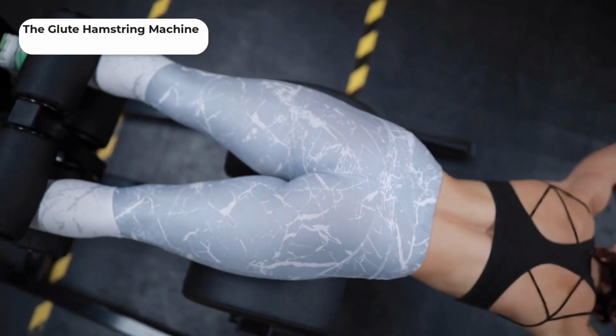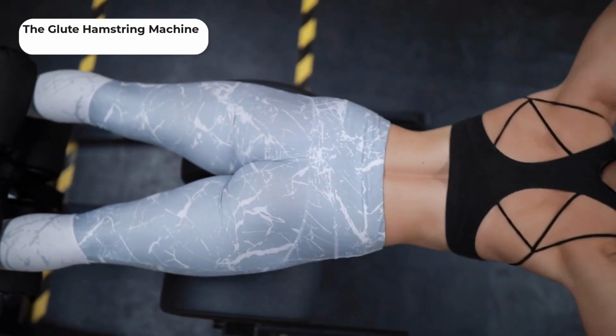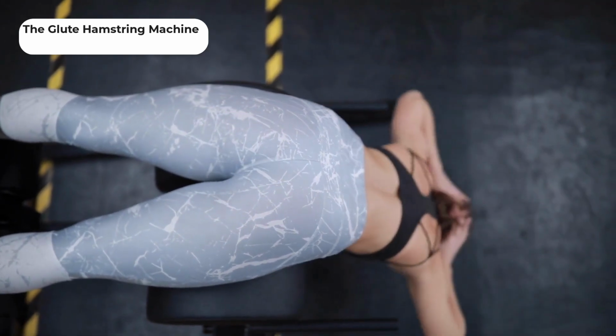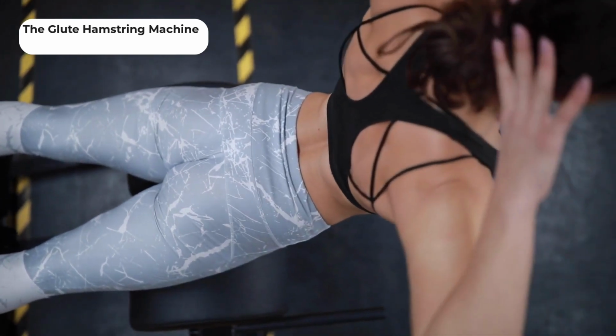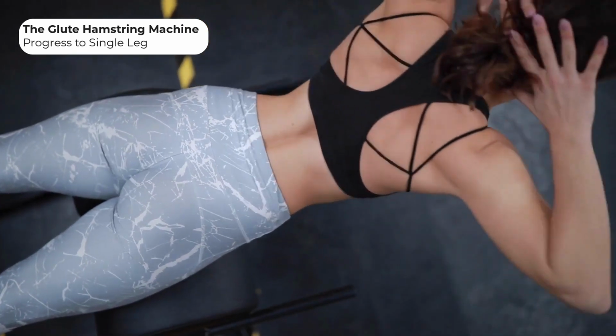And finally, an exercise I really love because it really focuses on the proximal hamstrings, the hip, pelvis, and lumbar spine components, which is this glute ham machine. And the idea here is that you're lowering yourself down, lifting yourself back up, really focusing on the hamstrings lengthening during that process. Of course, you can start on 2 legs and you can progress to 1 leg to make it harder if you want as well.